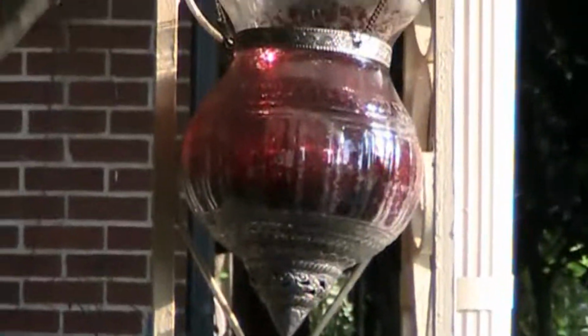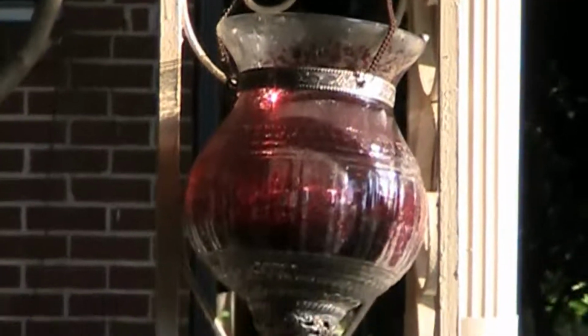These are supposed to hold candles, but a wren made a nest in there.